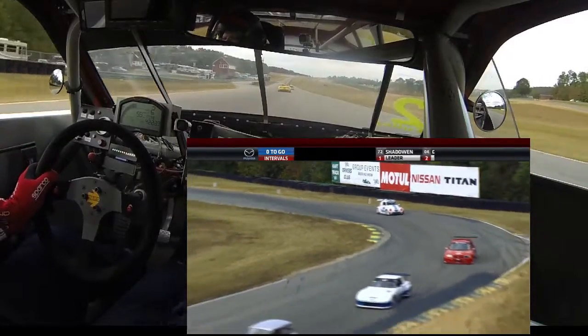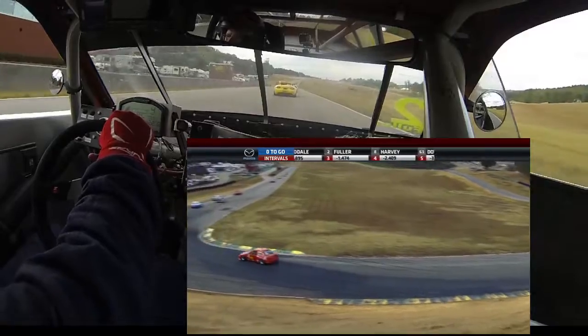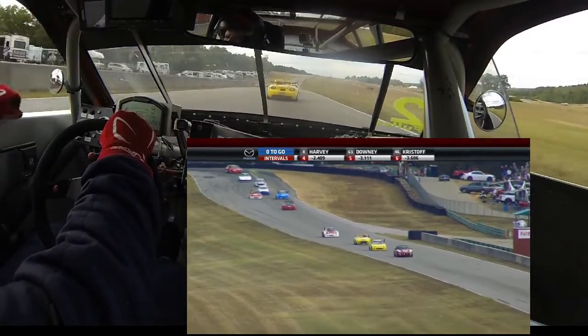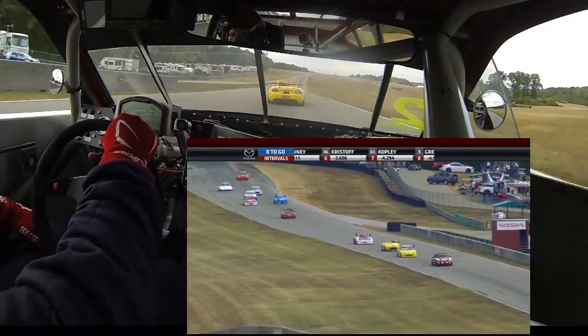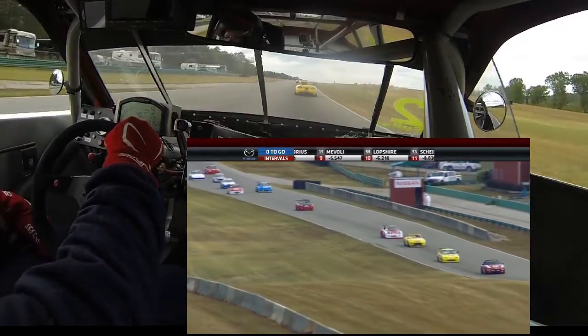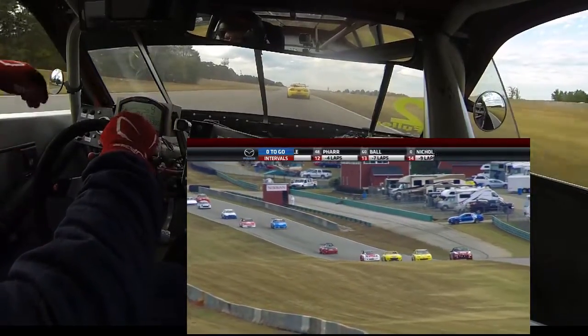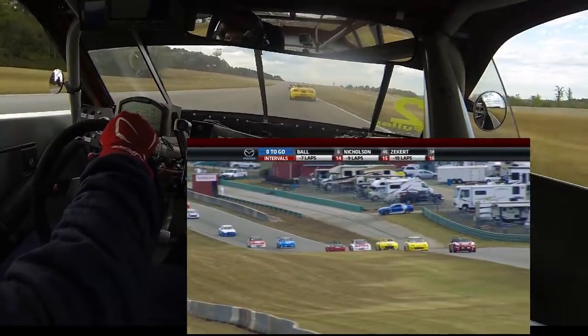Yeah, tough one out there for GT Light definitely this afternoon, and some of it brought upon themselves, some of it collateral damage, and some of it just conditions. We've seen really challenging conditions, especially this afternoon here at Virginia International Raceway, and impressed with, specifically on the podium, Shadowan and Fuller just running clean races to get their medals.